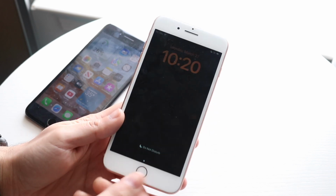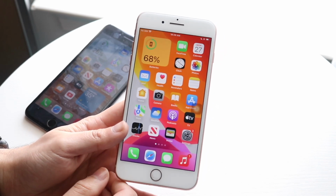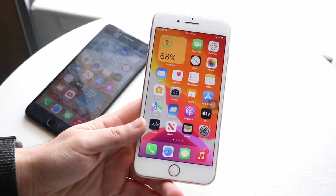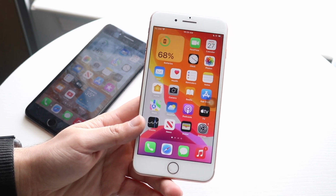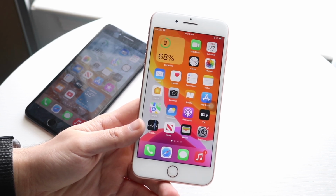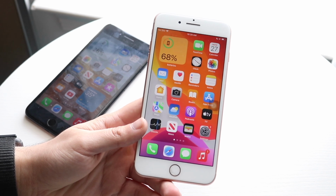With the iPhone 8 Plus, it's still getting support, and I'm pretty sure iOS 16 may not even be the last version of software. It could very well end off at iOS 17, and I think that'd be a really cool thing. So we're just gonna have to wait and see, but I guess that covers it up there. Now let's go into a speed comparison between both these devices.